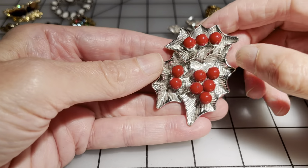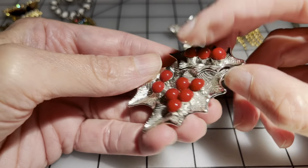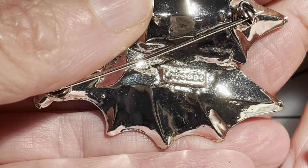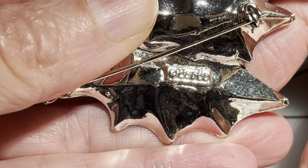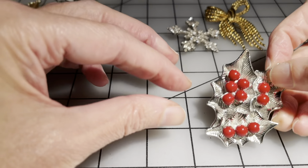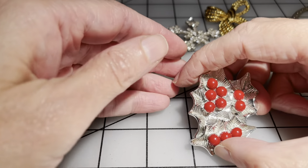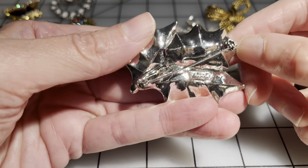Okay, then we have this piece, which is signed Dodds. It took me a while to figure out the signature on this one, but it is Dodds. It is in great condition. I don't see any flaws whatsoever on this one. And this one measures about 2 inches by 1.5 inches, give or take a tiny bit. And so that one will be $15.